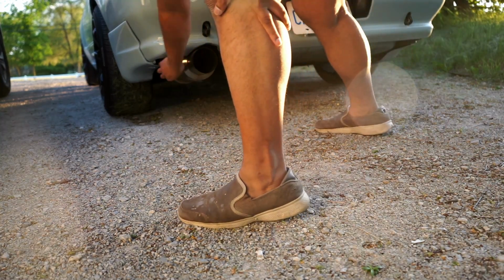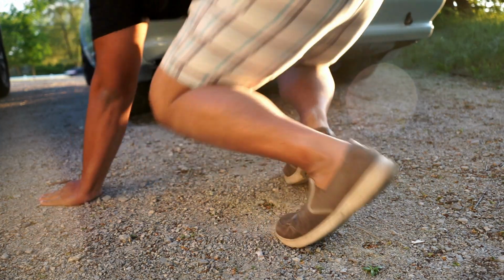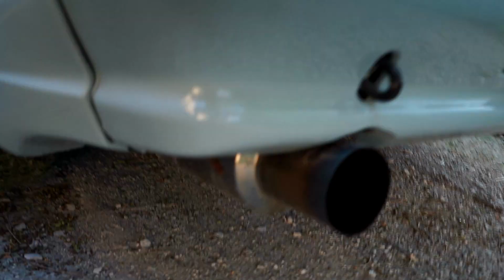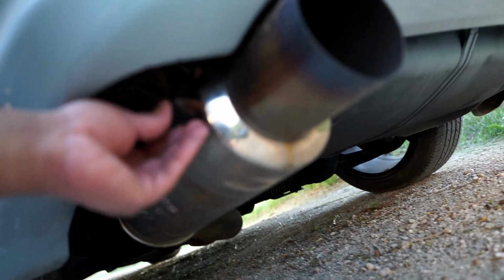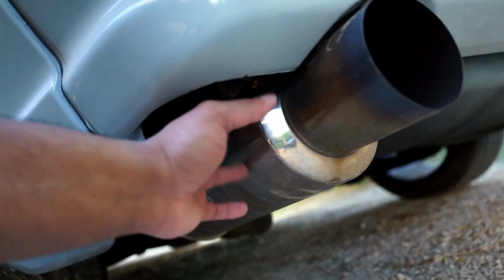But first, I just want to show you guys this bracket from my exhaust came loose, so I don't know what the exhaust is holding on by, and if I should be driving it. There's enough support, that's okay. There's three spots holding it.